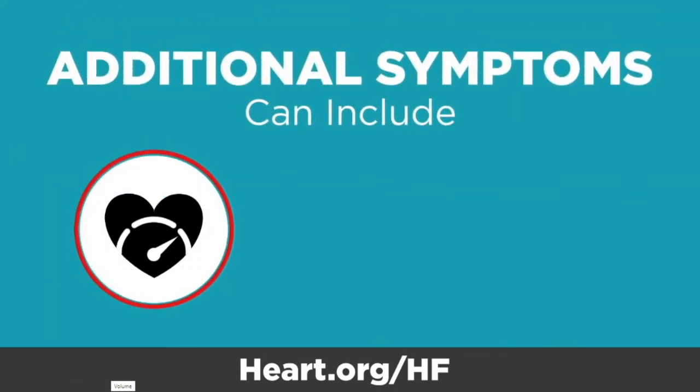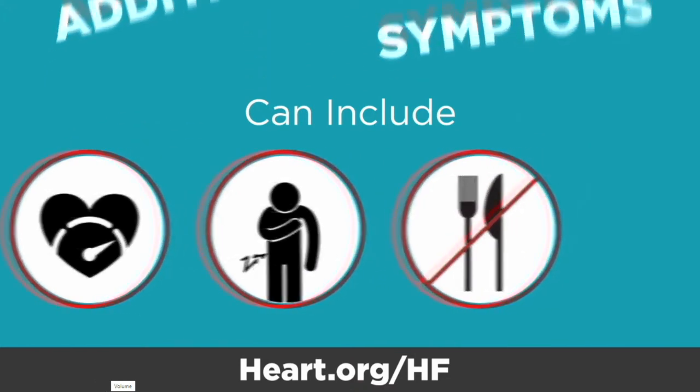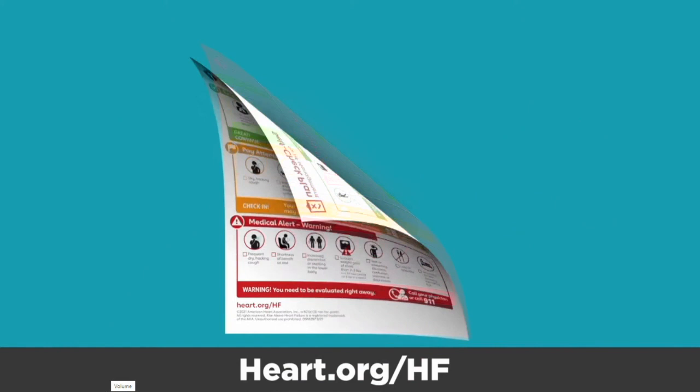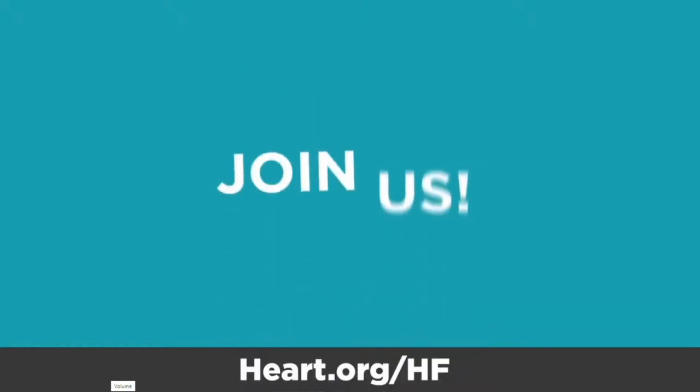Additional symptoms can sometimes include a rapid heart rate, nausea, or lack of appetite. If you notice these important symptoms, be sure to seek medical care. Know the symptoms so that together, people who have heart failure can track symptoms to help manage it successfully for a longer, healthier life.